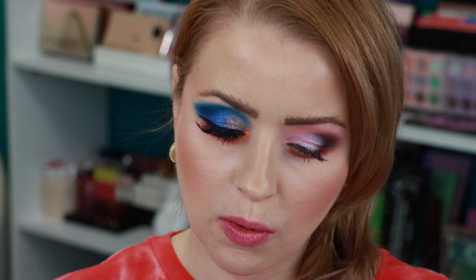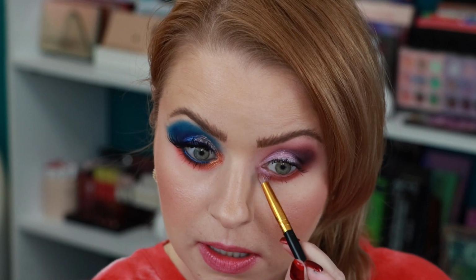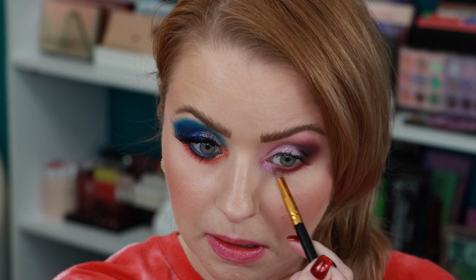Now for the inner corner, I'm gonna pick up some of the Super Shock, the pink one, and I'm gonna try and spray it. Same little Beach Cosmetics pencil brush. Let me add some of that dark brown. I don't know what it is, I'm just not blown away. Let me add the finishing touches off camera and I'll be right back to show you the completed look number 2.